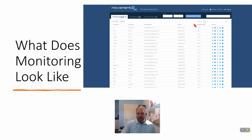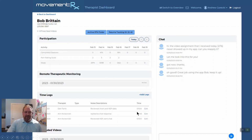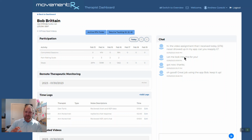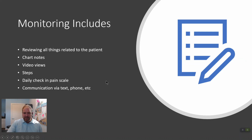Okay, so what does monitoring look like? Hold on, did I skip a slide here? I think I'm good. All right, so this is the dashboard of the remote monitor. You can see patients, you can see the active people. You also have the ability to look into their chart. So this is the remote provider's information. You can see completed sessions, pain scale, steps. We always have a log of everything that's happened, who did what, who said what, the chatting back and forth between the remote provider and the patient. You can see the chat. Here's an example of the chatting. You can see an example of what the video looks like from the patient's perspective.